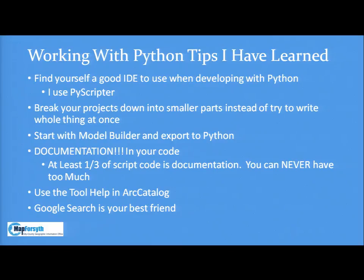Working with Python, tips I've learned. Well, you got to find, we had a good question in this last presentation, you got to find you a good IDE, a good environment to work with. I program probably in about 12 different languages, and so I like a good IDE. I find PyScripter being free, and it does have some real good debugging abilities with it. To me, that's what I use. I mean, I'm a county employee. They ain't going to buy me much, so I'll go for the free stuff.